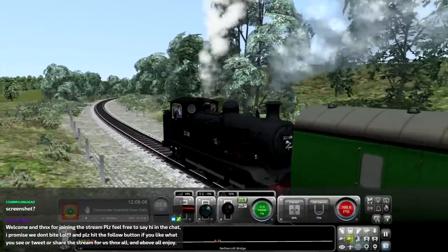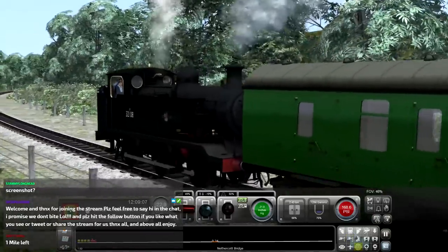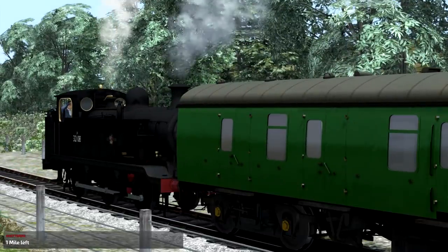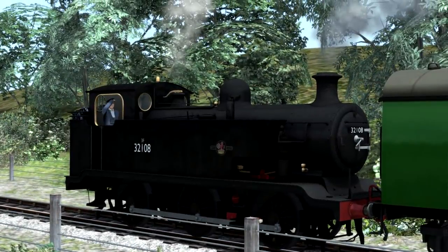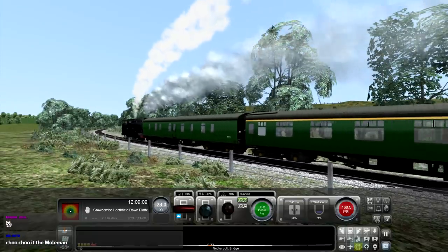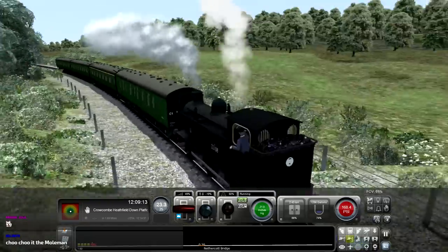Screenshot, that is a good call actually. Screenshot is definitely a good call. I'm thinking something like this. Maybe let's drop the HUD. There we go. I wanted to try and get the train in there and the coach a little bit. That's probably good. There we go. 1 mile left. Yep, just over, well, it's 1.6 miles left. That's it.